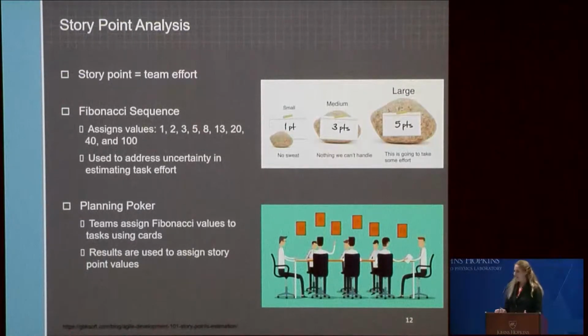So what exactly is that? Story point analysis involves assigning story points, a unit of measure for expressing software development effort, a point value for the effort to complete the item. The individual values are not really that important. However, the relative value that the software development team assigns to those story points reflects the effort of the tasks involved. So something that's assigned a 2 should roughly be twice as much as something that's assigned a 1.